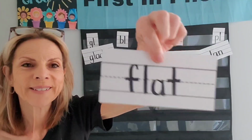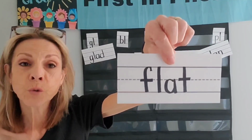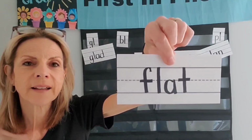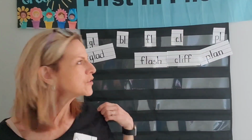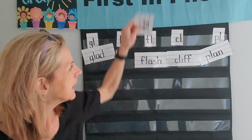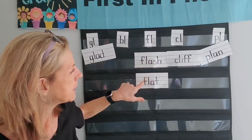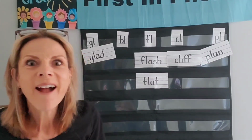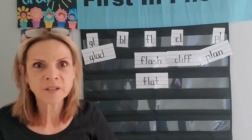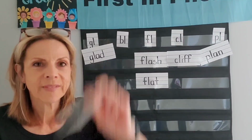Here's the next one, FL again. And short A, that's easy. Did you say flat? Oh, wow, good job. Flat. Flat's gonna go with flash. They both say fl, fl. They both have short A's, but the ending sound is different. I love how we can create new words by just changing one letter or two. Next one.